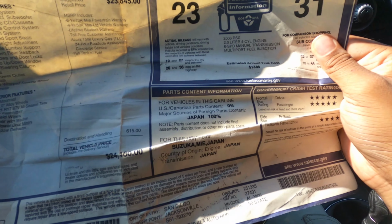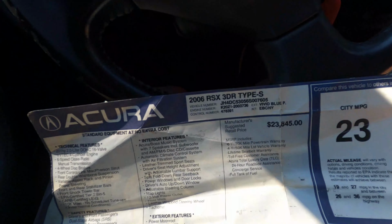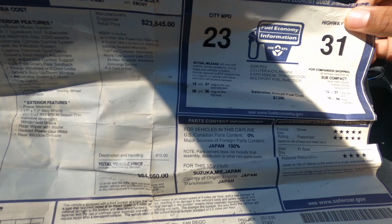And here's the original window sticker for this RSX. Back in 2006, this was $24,460, which seems like a steal. This is the Type S model, so no real options. Everything pretty much came on the vehicle. Like I said, 201 horsepower, 4-cylinder engine. It does have the Bose audio system, which is really neat. It has the subwoofer within the spare tire, if that makes sense. Rear double wishbone suspension. That was definitely a point of contention for the Integra enthusiasts. 23 in the city, 31 on the highway. I have been getting less than that since I've owned the vehicle, but I have been having quite a lot of fun with this car.